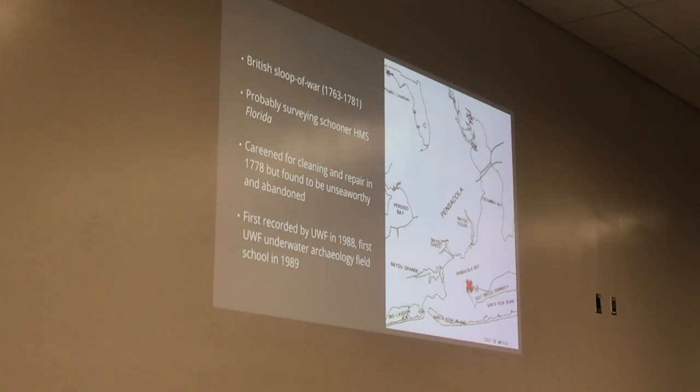1778 was right in the middle of the American Revolution. And so the British were here in Florida, but not far away was Spain in New Orleans and Mobile. And Spain allied with the Americans during the American Revolution. And so the British were very worried about intrusion from Spain at the time. And so they kind of commandeered the Florida to essentially act as a guard outside of the pass. So watching for ships coming in, potential Spanish vessels coming into Pensacola Pass to lay siege to Pensacola, which did happen later, but not in 1778.